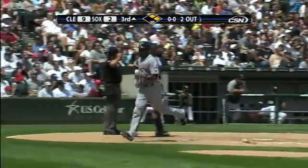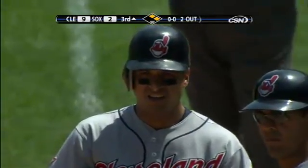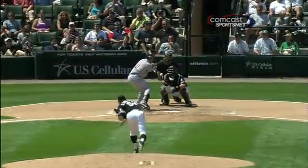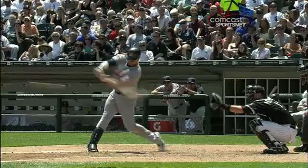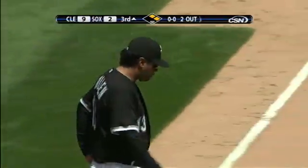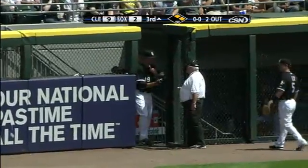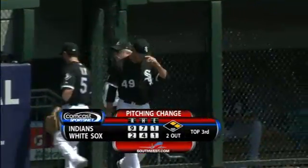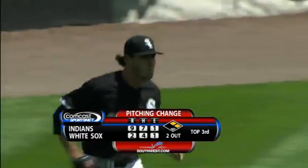Another one's going to cross the plate. It's 9-2. RBI number 58 for Victor Martinez. DJ's gotten a lot of pitches up, but that's the last pitch he'll throw today. All right. Another pitching change as DJ departs. Aaron Poreda comes on in. We'll be back.